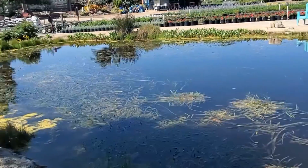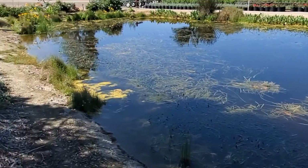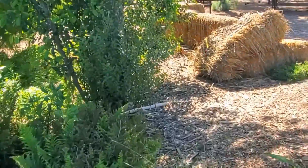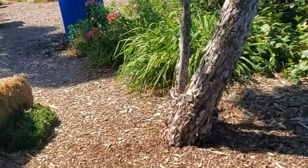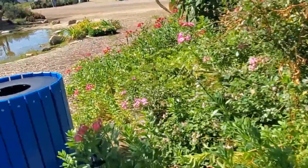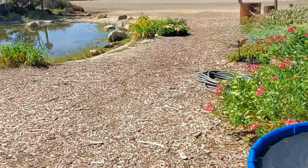So another pond. So again, just a beautiful place. If you live around this area, even if you're not going to actually go and shop for flowers, you could definitely just come out with the kiddos and just enjoy the beautiful surroundings. Just a cheap little destination.